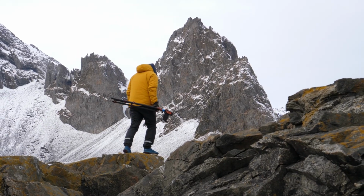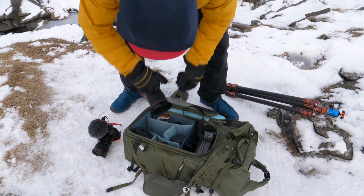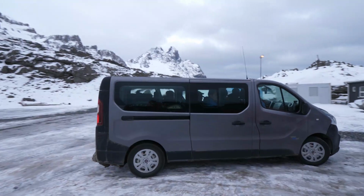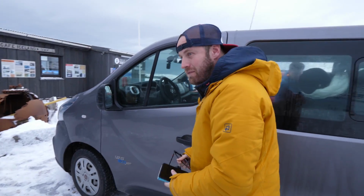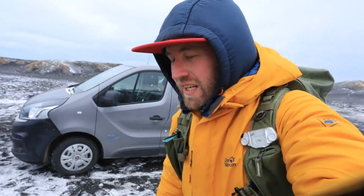After finding the moment in the seas in that location, we wandered back along the icy rocks, packed up our camera gear, and headed west towards the far more classic photo location here in Eastern Iceland, Vesterhorn. It's icy. Whew. Oh man, it is starting to get really windy.